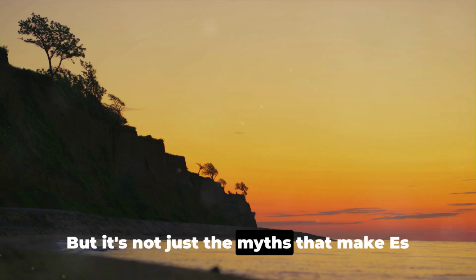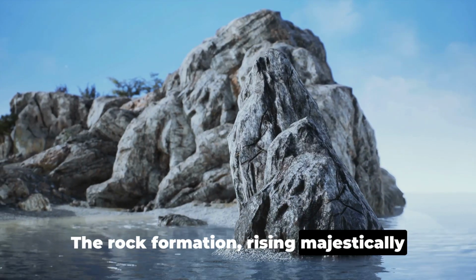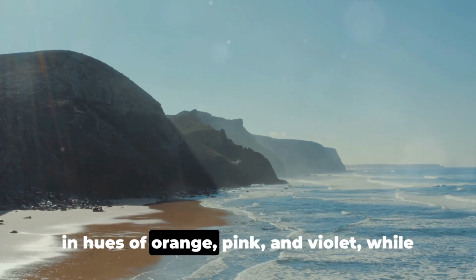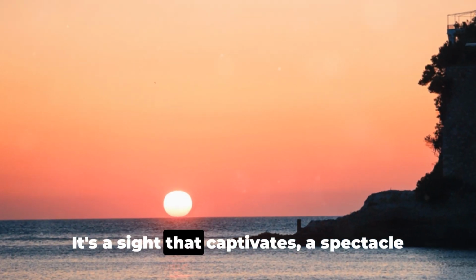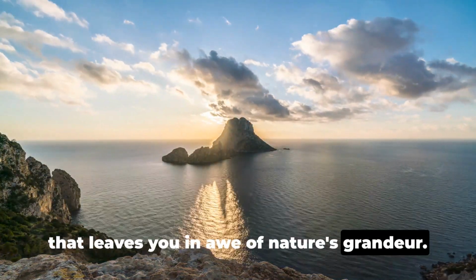But it's not just the myths that make Vedra intriguing. The rock formation rising majestically from the sea offers an unparalleled vista. Imagine the sun setting, painting the sky in hues of orange, pink, and violet, while the silhouette of Vedra stands strong against the nightfall. It's a sight that captivates, a spectacle that leaves you in awe of nature's grandeur.